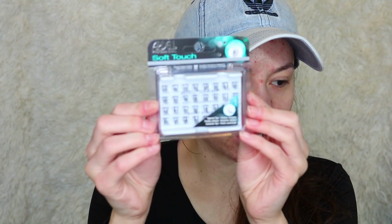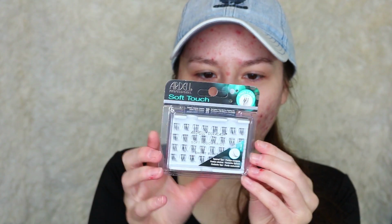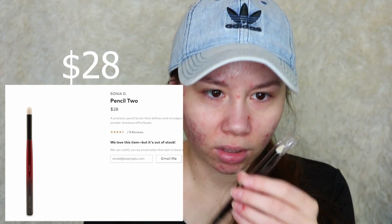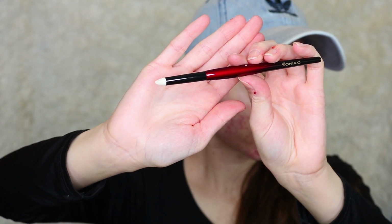I'm not sure how much these are, so I'll look it up. This is something I probably wouldn't use. I use the full strip lashes, so there are those. So I got this brush. It says Kumano Fude. I don't know what that means. I did take Japanese, and I can read Japanese. Oh, Sonia G brush. I don't know who that is, but it looks like a little pencil brush. So there's that. I got a Kevin Kwan curling mascara in the color black.